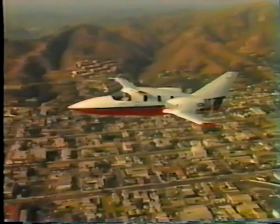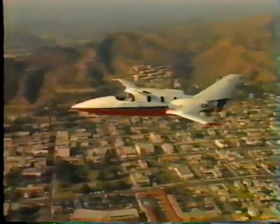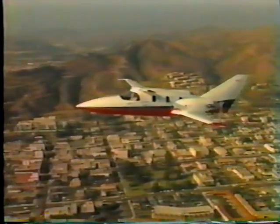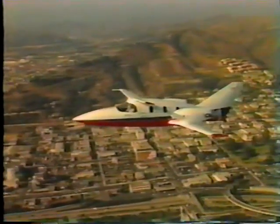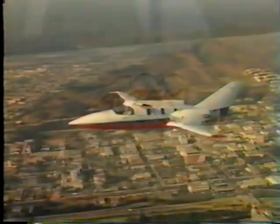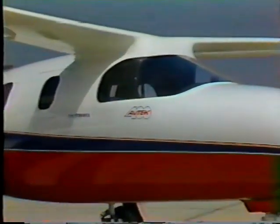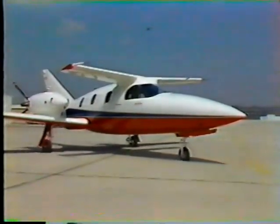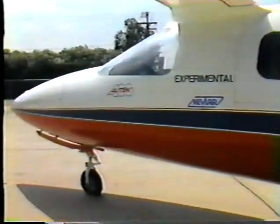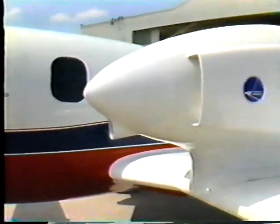The proof-of-concept approach puts a bare-bones flying platform in flying condition with the assumption that changes will be made, sometimes extensive changes, before attempting to build a prototype for certification. The new corporate Avtek 400 features a canard and pusher props. The basic concept calls for a 400-mile-per-hour vehicle with a 10-mile-per-gallon economy, a 2,400-mile range, 10 seats, and a price of about $1,750,000.